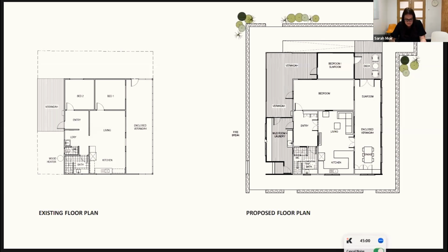And so this outcome ticked the boxes for the client in terms of achieving a bushfire resilient design for a renovation, maintaining the feel of the little beach shack. It was a sustainable outcome because we retained as much as we could of the existing, and it became a lock and leave property with low maintenance materials and things that they would not have to worry about for a long length of time.